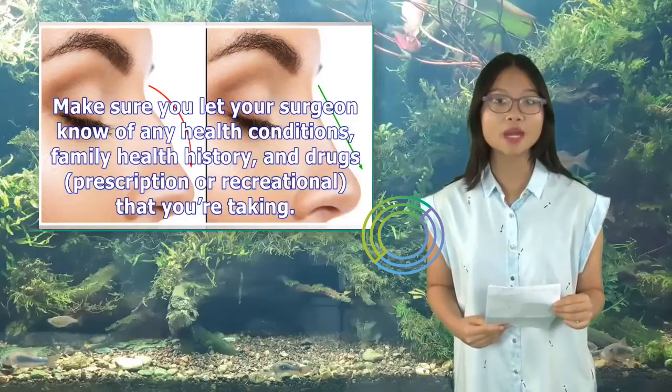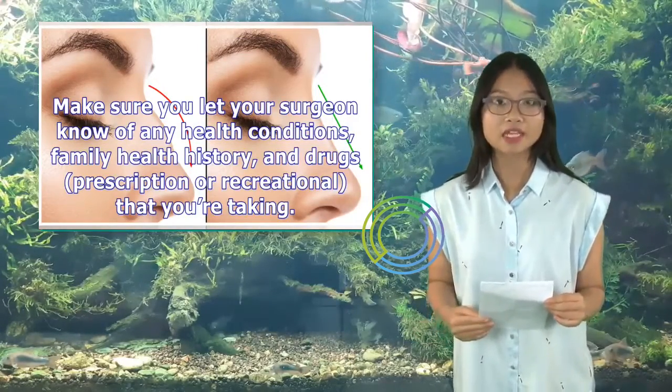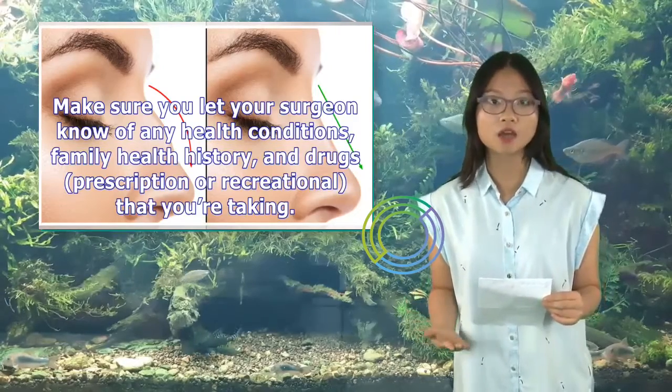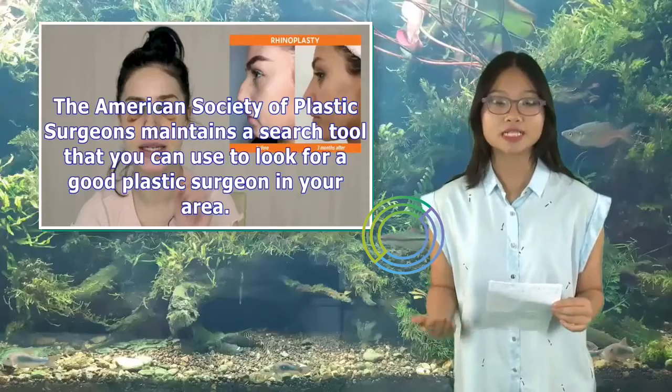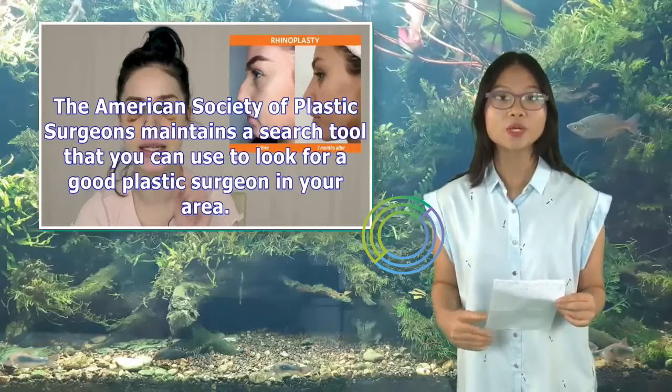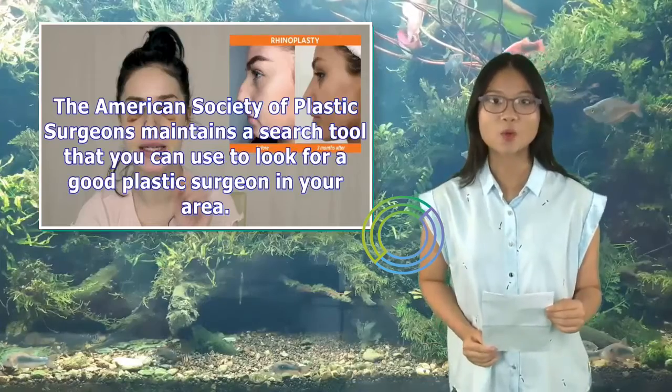Make sure you let your surgeon know of any health conditions, family health history, and drugs, prescription or recreational, that you're taking. The American Society of Plastic Surgeons maintains a search tool that you can use to look for a good plastic surgeon in your area.